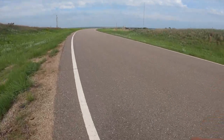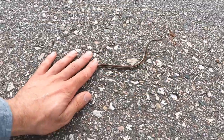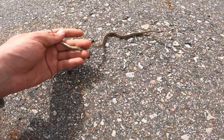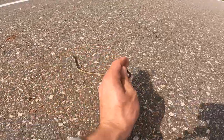All right, we got our first snake. I believe it's just another, okay, so it's a ribbon snake, but it's a ribbon snake that I've never seen before. This is a red striped ribbon snake. Look at this. Oh, wow. Look at that beautiful red stripe that he's got on his dorsal portion. Oh, that's amazing. I've always wanted to see one of these.